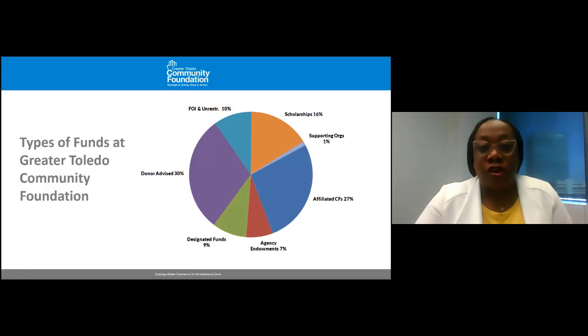So when it comes to this foundation, I'm going to focus primarily on the 40%, which is comprised of FOI and unrestricted, that's field of interest and unrestricted funds, and also donor advised. That piece of the pie basically includes the majority of the grants that are open to competitive grant making opportunity, which are the same grants that you can see on our website and also on the portal.